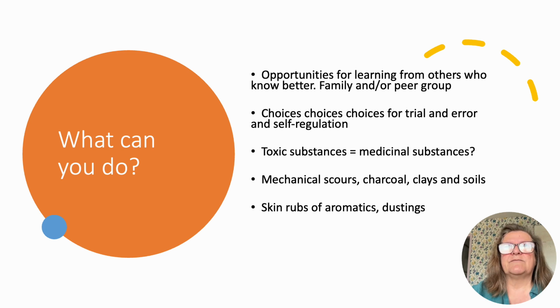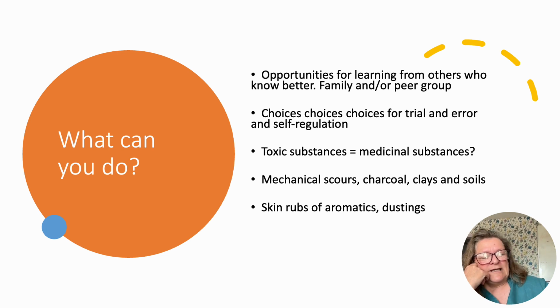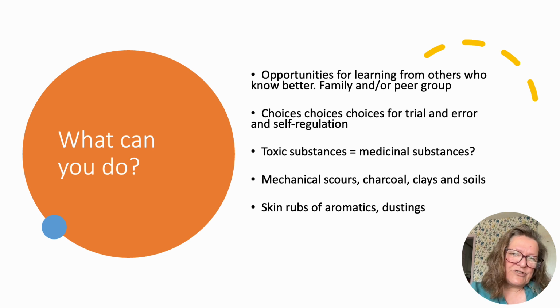And I don't mean just giving them a choice of 2 different types of cat food. I mean providing a whole range of aromatic and medicinal herbs in the garden that they can rummage about in and find what they want and roll in. Providing clays, access to clays. You can buy clay blocks, bentonite clay blocks from herbal suppliers, and allowing them to eat mechanical scours if they so want. It's not wrong for them to chew on things that are indigestible.